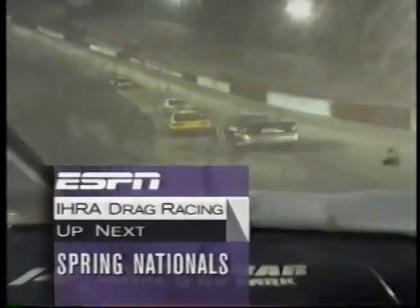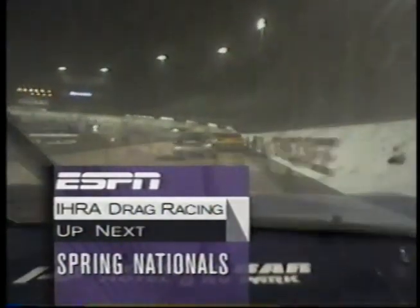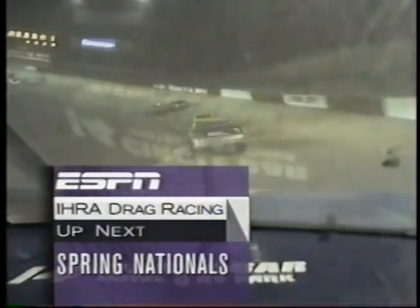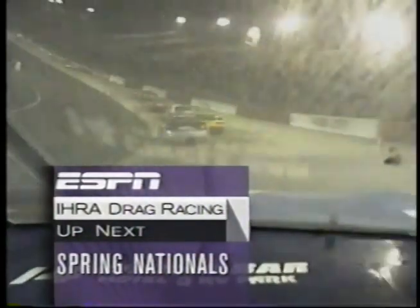Laps are winding down here at Bristol, Tennessee. 27 laps remaining in the PowerAde 250. 9 caution flags. We told you we're going to have some high bank hysteria. Well, coming up next, IHRA drag racing, the Spring Nationals. Those of you tuning in expecting to see drag racing, coming up at the conclusion of our PowerAde 250 here from Thunder Valley, Bristol, Tennessee.